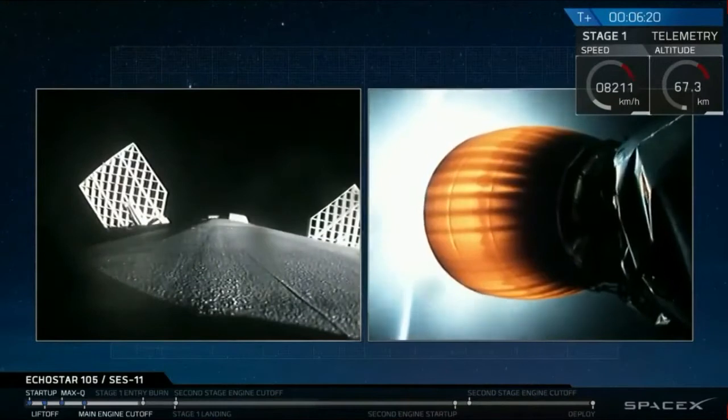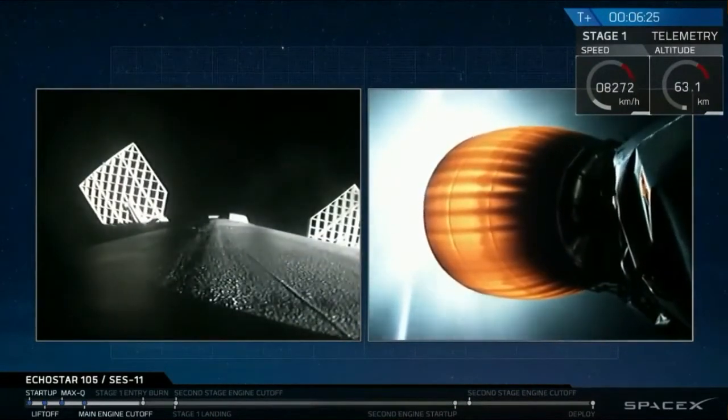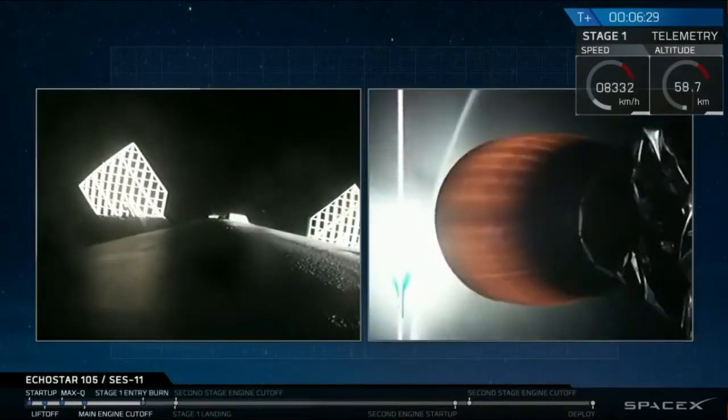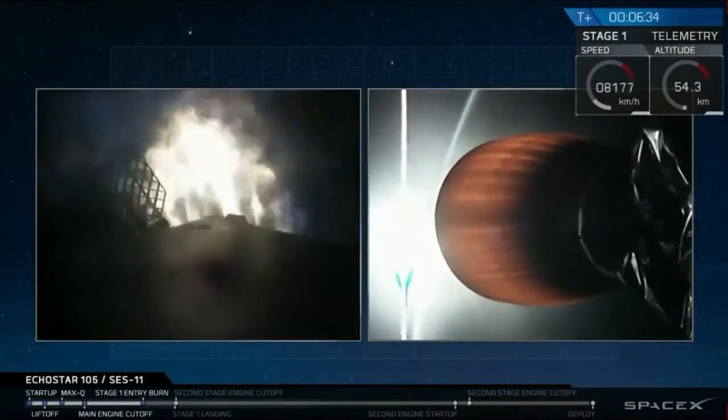Stage 1 AFTS has taped. And there is that entry burn beginning. Stage 1 entry burn is starting.